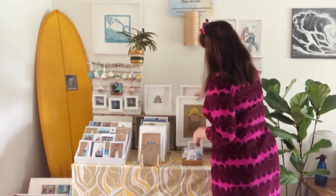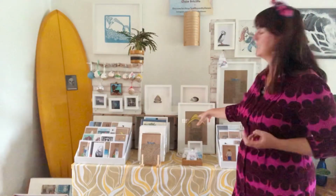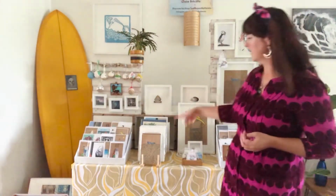So we've got Fish Face and we've got If Only He Knew. The funniest thing about these two is when I did Fish Face, he used to take me quite a long time to do. So one day I counted the fish in his face and he'd got 55 in his beard. When I did If Only He Knew, I'm going to bring the mini print over for you so that I don't knock the whole display down.